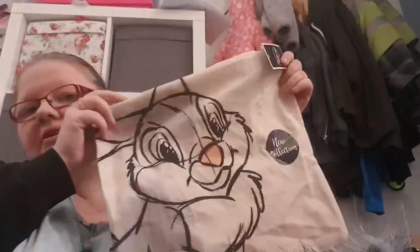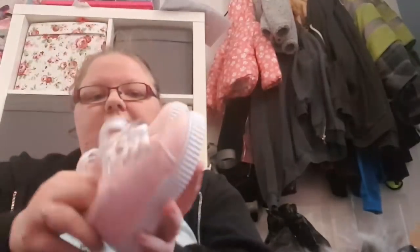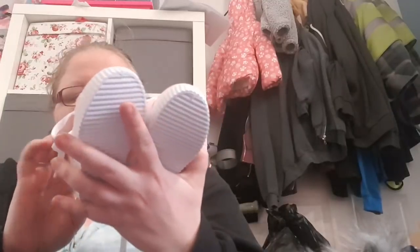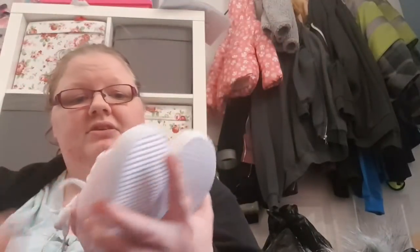So in the first one I went in, I found the thumper bags, which I wanted. So I got three of these because I'm going to do a couple of canvases out of a couple of them. In the Pep & Co range, I bought Libby these really cute trainers for nursery. They're a bit big for her at the moment. She's in a size 5 and these are a size 6. These were £6. She's playing with something that makes noise. So yeah, just got those for Libby for preschool.